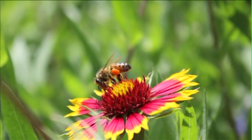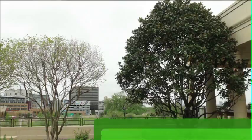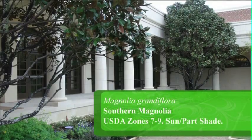There are some great structural and vertical elements in the garden with the woodies. We've got the southern magnolia and, of course, the Natchez crepe myrtle. So we've got two really strong white blooming plants. We've got a fragrance with the magnolia.